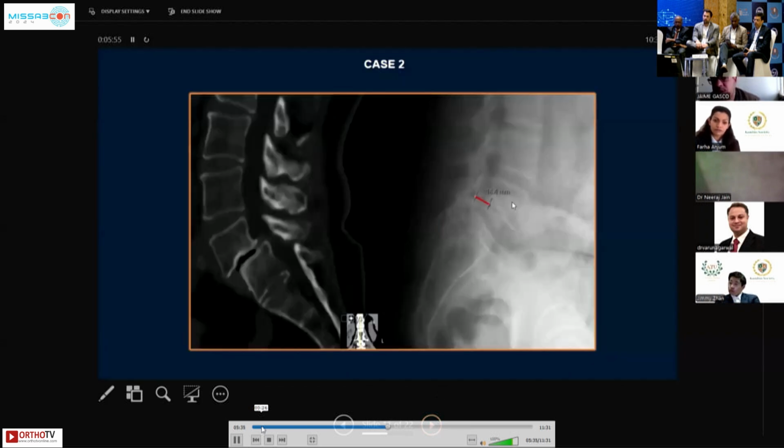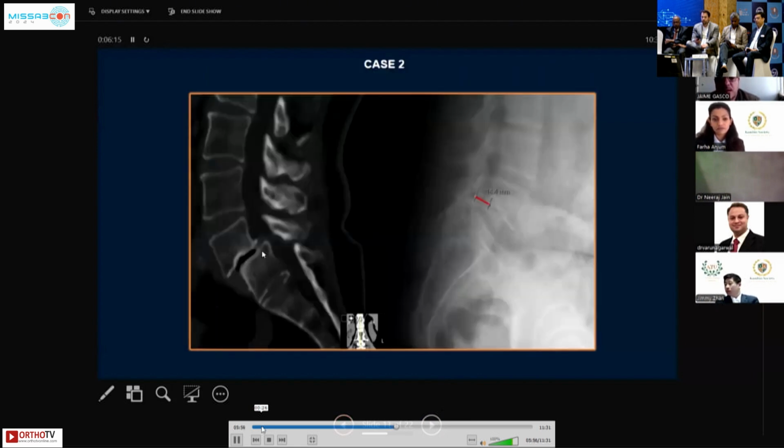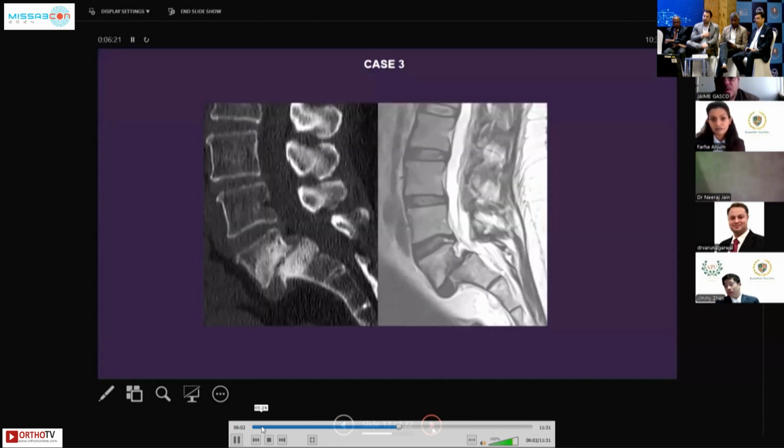Case number 2, I would consider this a grade 2 with vacuum disc phenomenon, listhesis of about 14, 15 millimeters. And we reduced it to just probably about 5 millimeters in this red line, because this is not measurable, because it's not calibrated, but we obtained a pretty good reduction compared to how things look, and a good distraction and a good cage placement. This was, I think, a 12 millimeter cage.